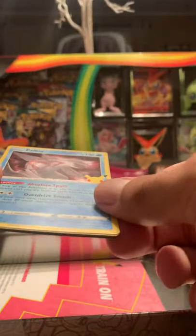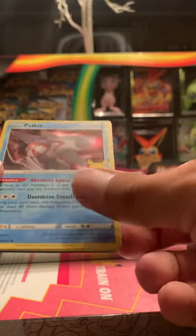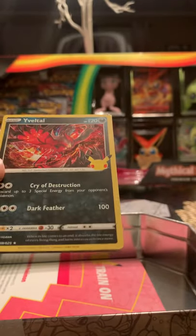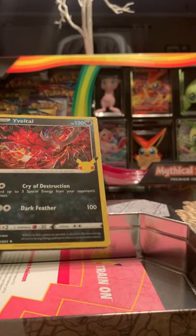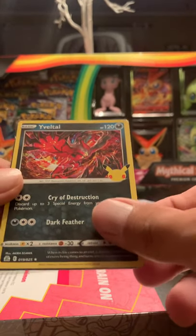Alright, let's go with these celebration packs. Pack number one. I think we're gonna get a hit out of these ones. Let me see. These are all like holos. So, see, they all have a little holo to them. Oh, yeah. Hey, at least we got a bunch of holos.